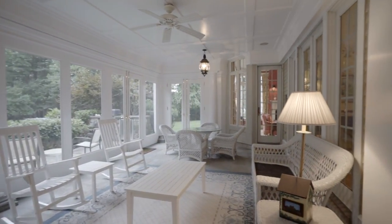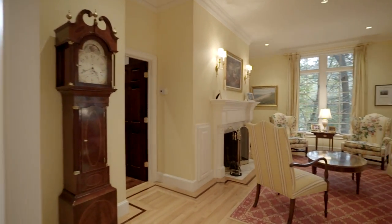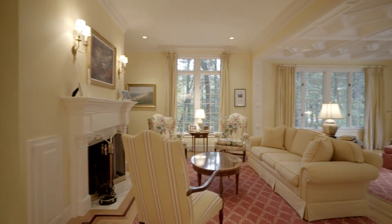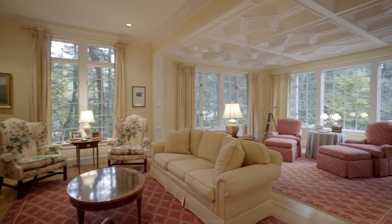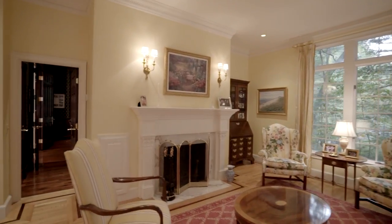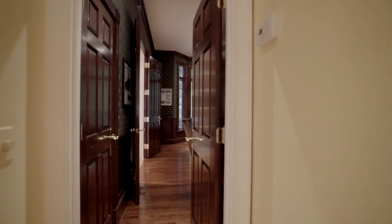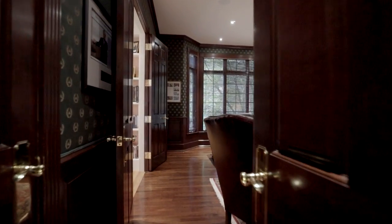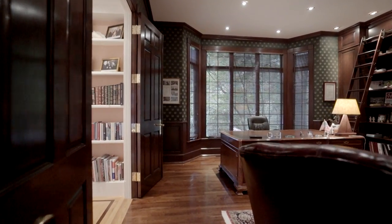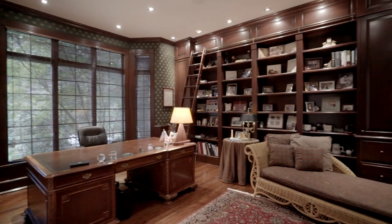The home's fluid and generous floor plan embraces warm and inviting gathering spaces, such as the fireplace living room with a coffered ceiling, a finely appointed dining room, and a family room with a fireplace and built-in cabinetry, all opening to the screened terrace. Tucked off the entry hall is a handsome cherry-paneled library with custom built-ins and a marble fireplace.